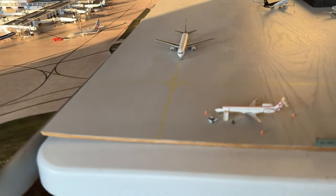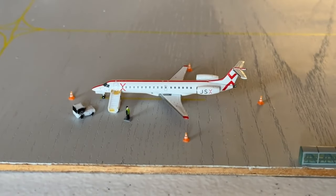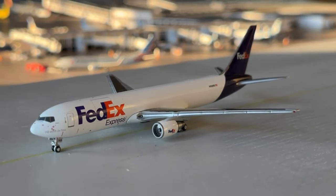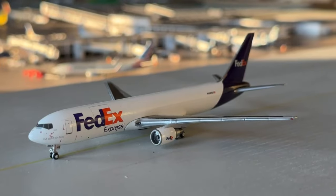All right, let's conclude with the section over here. We have the JSX ERJ-145. Aircraft's currently coming in from Burbank, and now it's going to be heading over to Orange County. So definitely some healthy routes there for them. It's kind of a cool shot. We have the FedEx 767-300 freighter. This aircraft with the background illuminated is heading out to Memphis, Tennessee today. So definitely a really strong offering there for them.